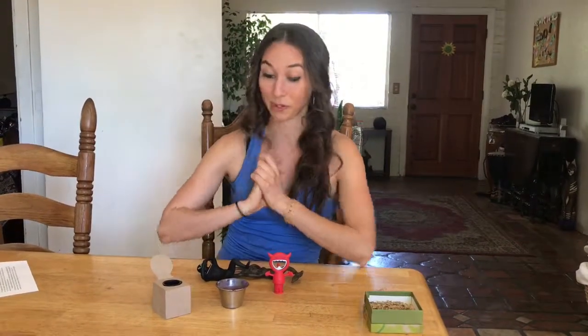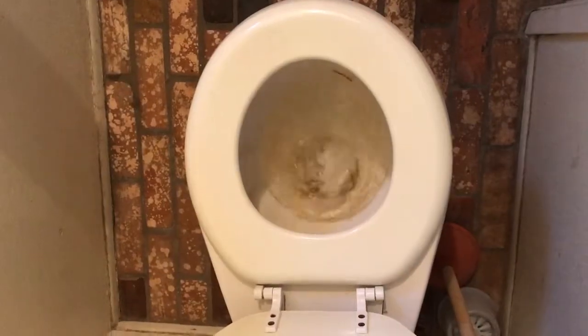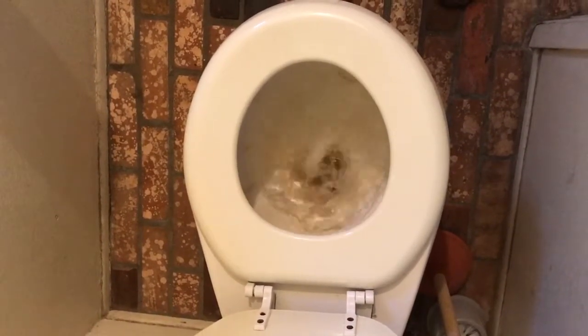A Loveable Loo toilet can save tons of water, but how does it work? My name is Phoebe Jenkins, and I'm going to explain how it works using these few props. But first, let's talk about our old friend, the flush toilet.